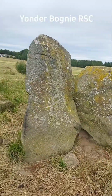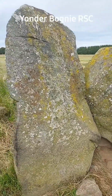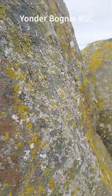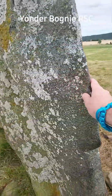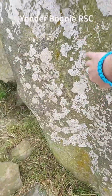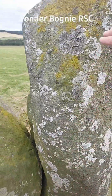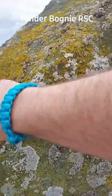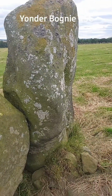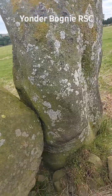Stone number 1, east flanker. It's kind of flat faced, and if I stand beside it, it's a good 2.2 meters tall. It's a bit of a triangular shape. There's a large flat front, a flat side butted up against the recumbent, and a curved top. But it's a block of a stone rather than a slab, isn't it? Well, maybe a little bit of a slab. Hard to tell, but it has a fair lean on it.